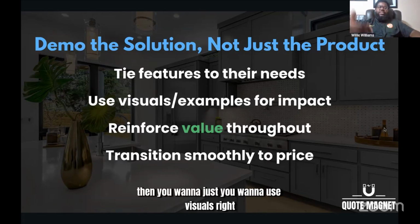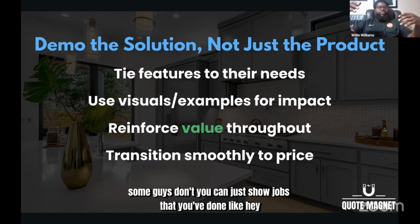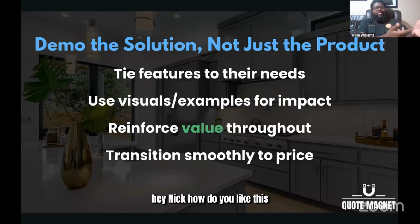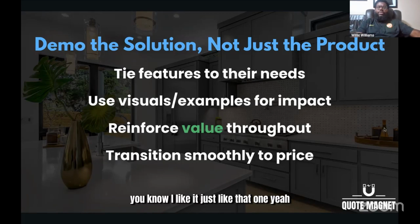Then you want to use visuals, right? Some guys use 3D software, some guys don't. You can just show jobs that you've done. Like, hey, I did a job in a kitchen very similar to yours. We did it something like this. Then I'll just say, hey, Nick, how do you like this? Like, I just designed something. How do you like it? Yeah, I like it just like that one. Yeah, it's like you just ask.